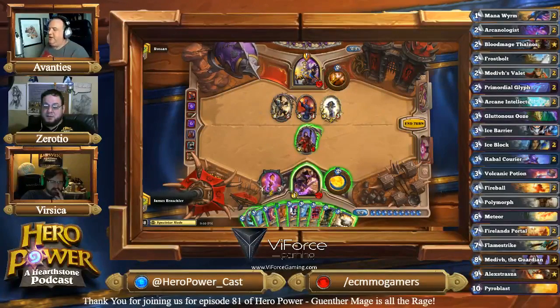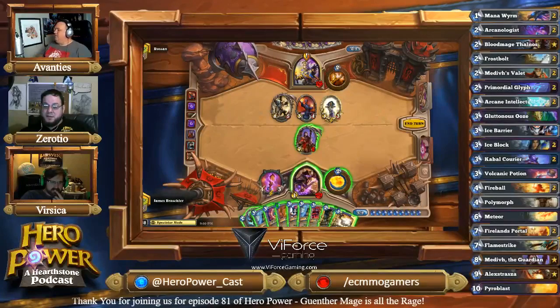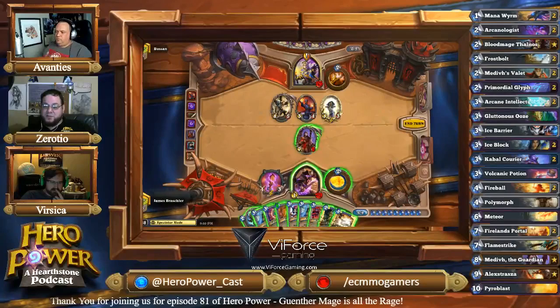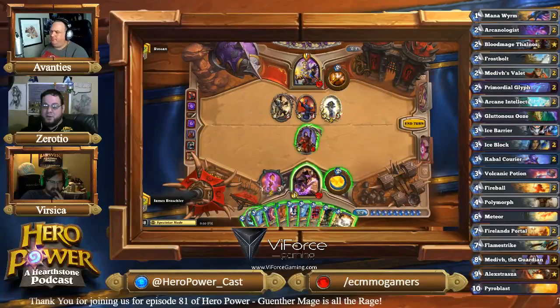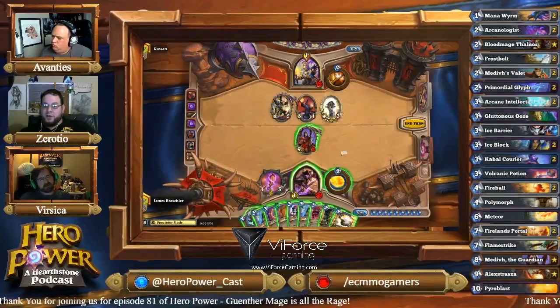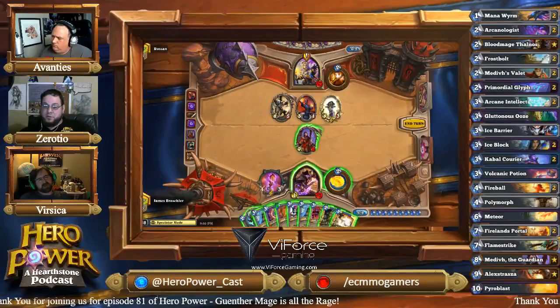Polymorph a turn too late. Yeah. We could do 17 to his face right now, and develop an 8 mana minion on the board. See, I like that. Make him have to finish his quest right away. Yeah. He's got a long way to go. Yep, I like that.